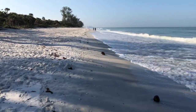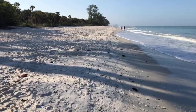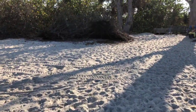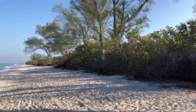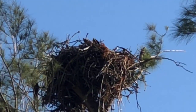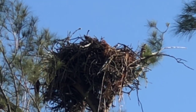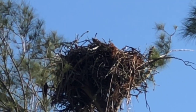Still up under the trees there. So check in with him again. I see some movement up in the osprey nest up above us here. Let me see if I can zoom into it there. I can see some feathers moving around there. Looks like some tail feathers. Let's see if we see a little head pop up.